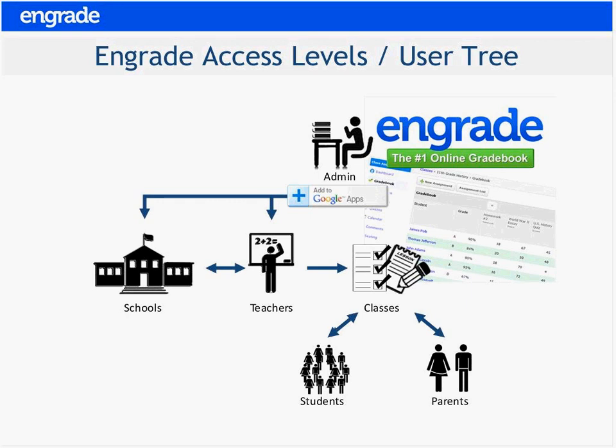This is what the access levels look like if your school's fully on Engrade. So you have the administrator, which oversees both the school and the teachers. The teacher oversees the classes, and then the parents and students have a relationship with all of their classes.